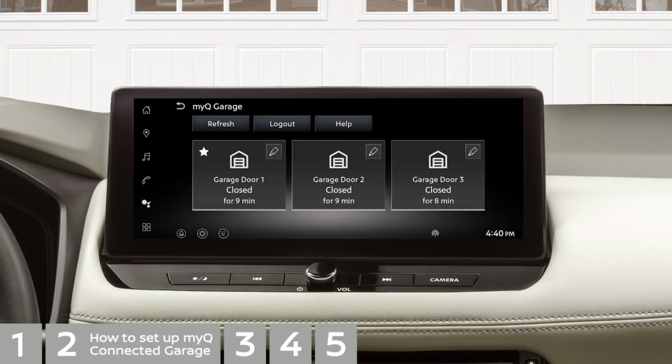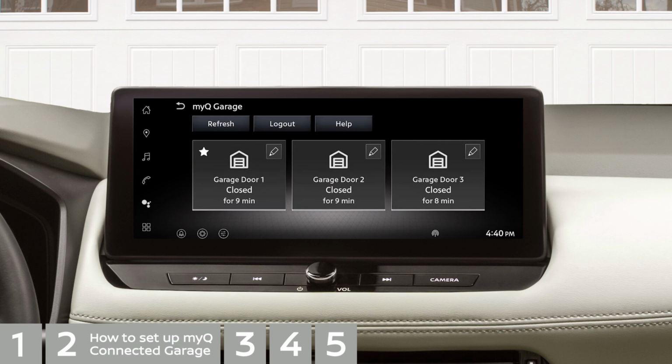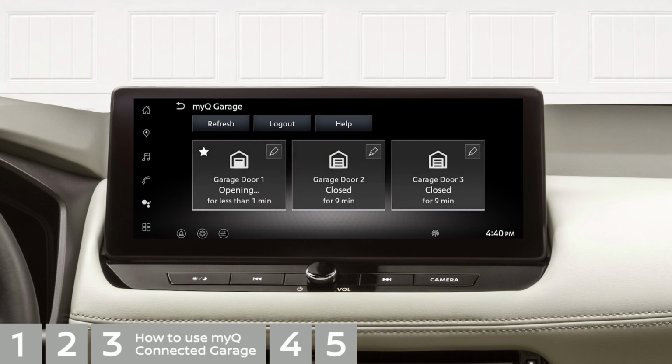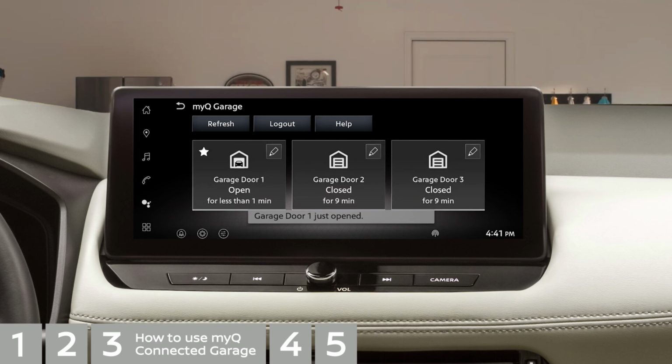Any garage door openers connected to your account will be displayed on the touchscreen inside the myQ Garage app. You can tap Help for resources on troubleshooting your garage door and additional support information. With your Nissan Connect Services and myQ accounts linked, you can control your garage door by tapping its corresponding tile inside the myQ Garage app, or by using the myQ Garage widget.